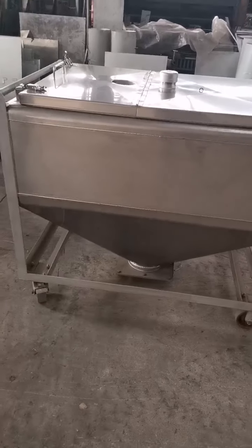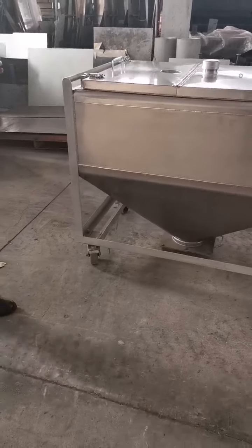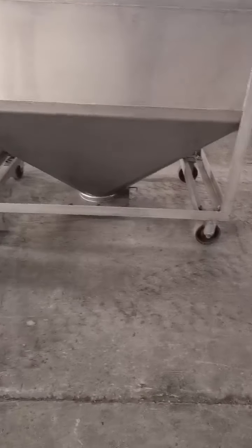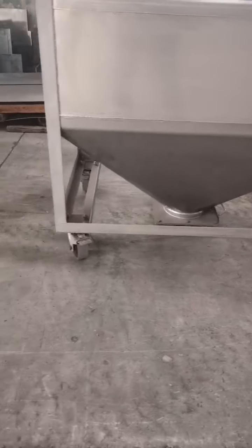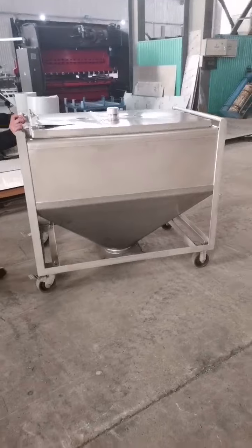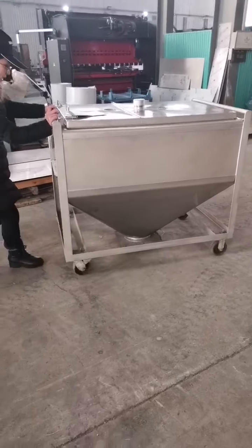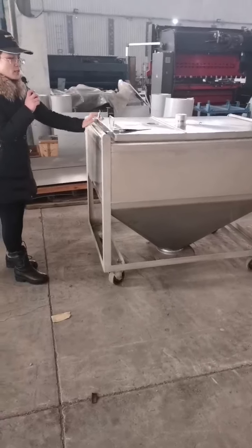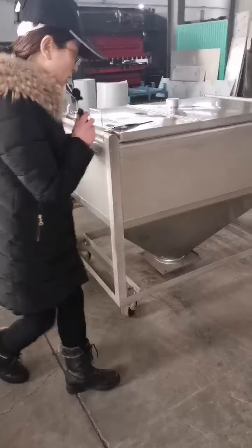Sorry. Then let's have a look at the bottom of the tank. You see, this tank has wheels. It's very convenient to move it. Even I can push it very easily. You see, I can move it very easily, right? And this here can be used as a handle.